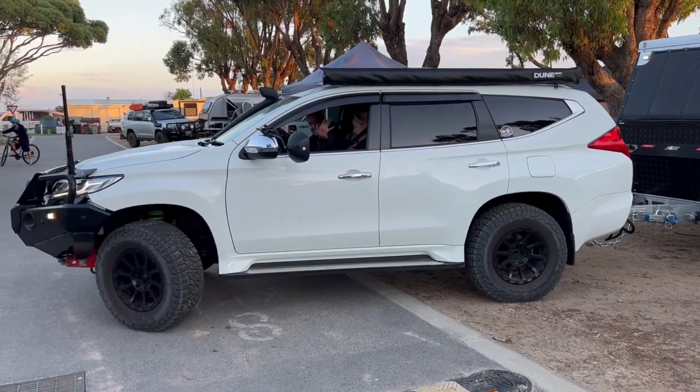It's a good little family trip, this one. We've met together in Cervantes for some camping for a couple of days, and then just a bit of exploring north of Cervantes and into the sand dunes. Many of you might have stayed at RAC Cervantes. It's quite a popular caravan site.